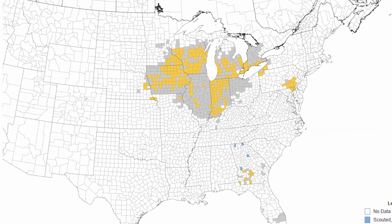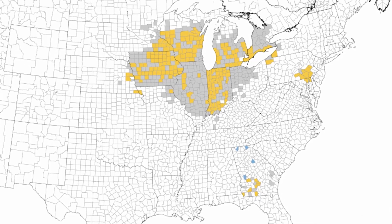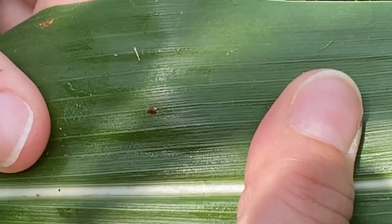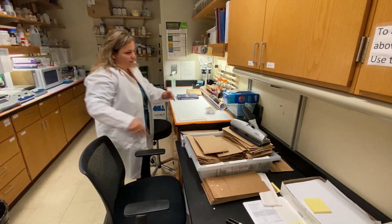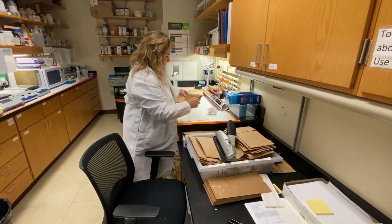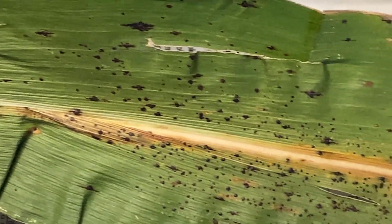This map shows tar spot has been mainly concentrated in the upper Midwest, with pockets even on the East Coast and southern Georgia, proving tar spot isn't just a problem Indiana farmers are facing. This disease is going to show you, though, it's going to find those areas that were skipped or we didn't get enough coverage down in. This is the one disease that's going to test all the application equipment.